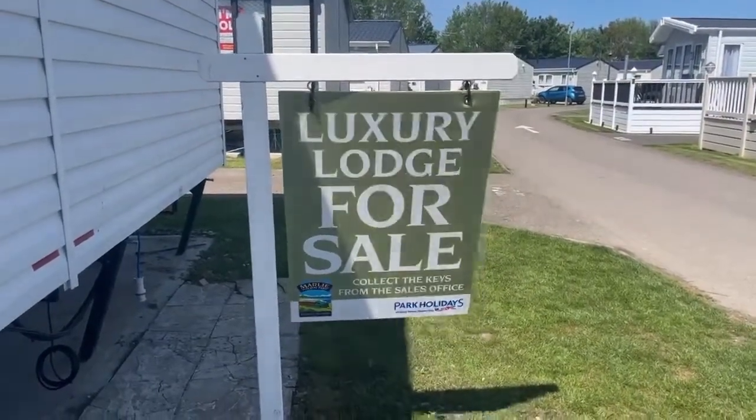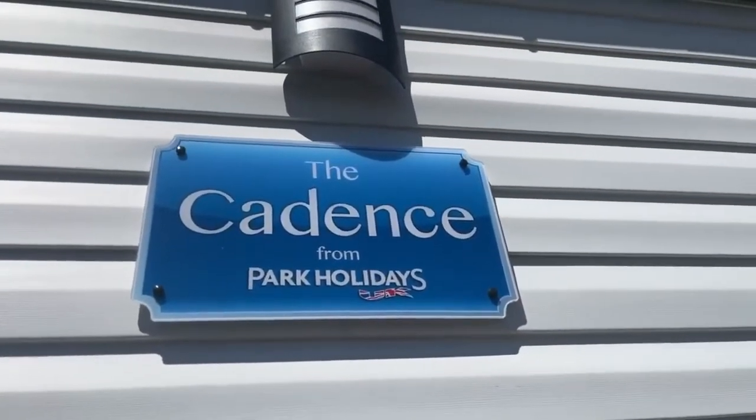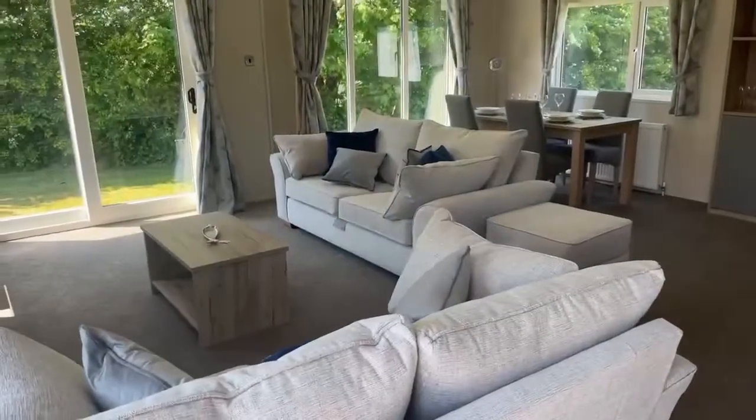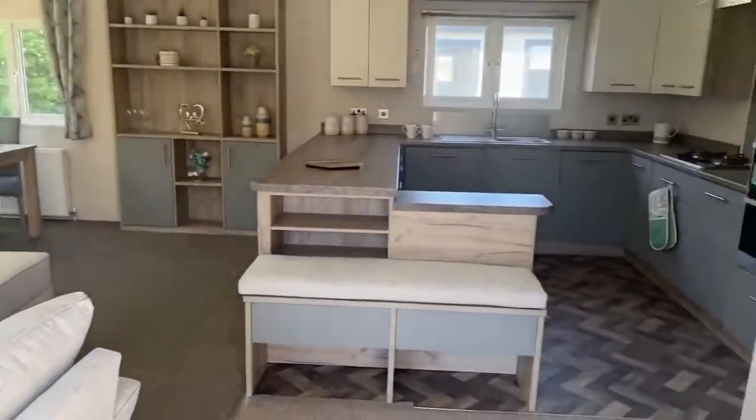I want to show you one of the luxury lodges we've just had in for sale. Today we have the stunning Cadence by Willerby. It's a 40 by 22 bedded model that has just arrived. This stunning luxury lodge comes with a large open plan living and dining area and a gorgeous open plan kitchen.